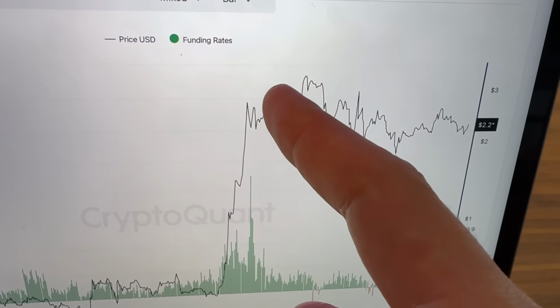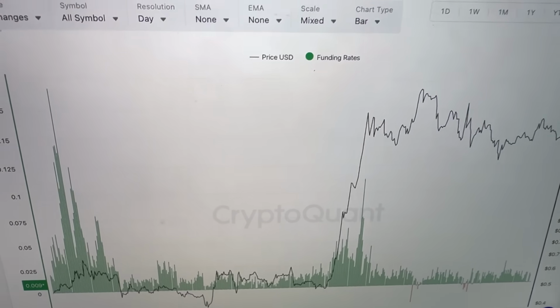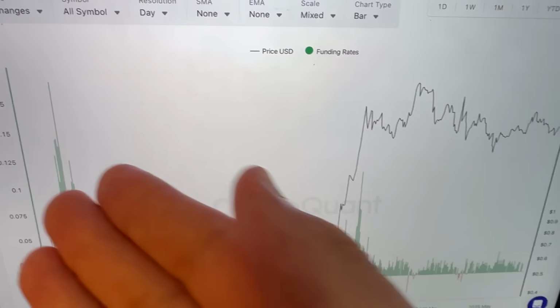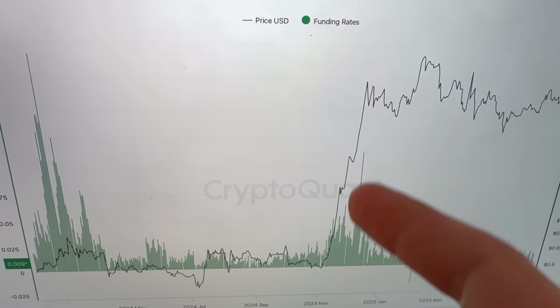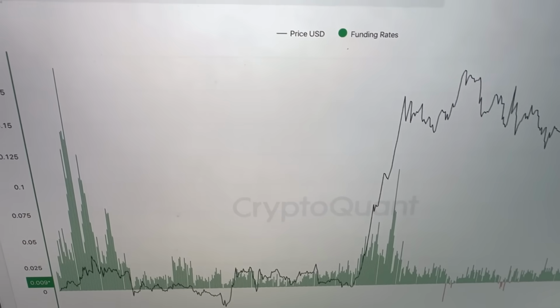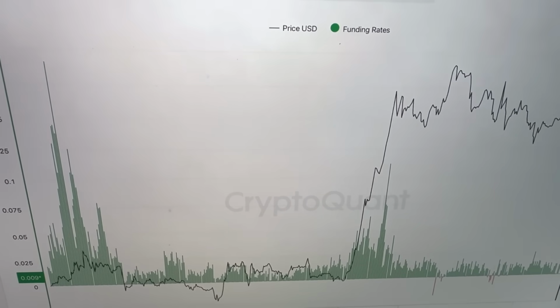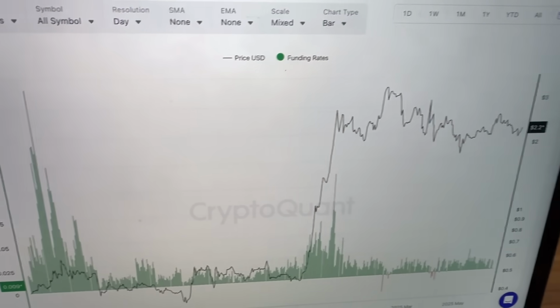So yeah, you guys, you want to follow the smart money. You don't want to follow dumb money. This is basically dumb money, greedy retail that opens up high leverage positions at market peaks. And typically 90% plus of retail investors aren't profitable long run. So going against them is a very good strategy.